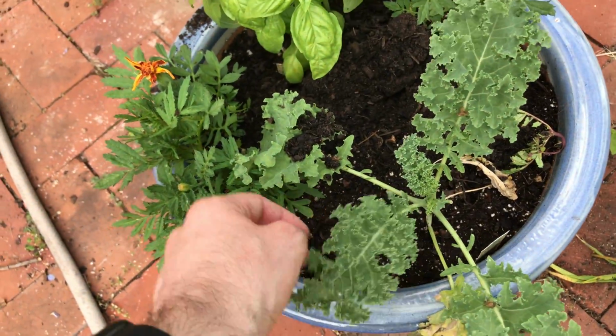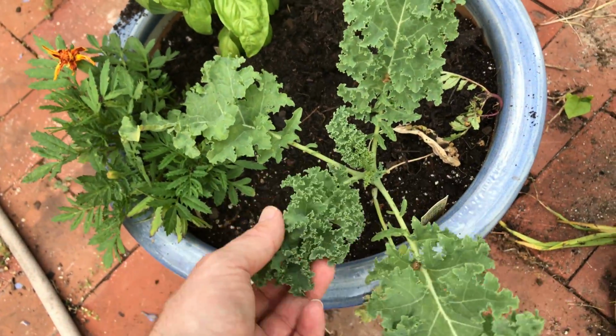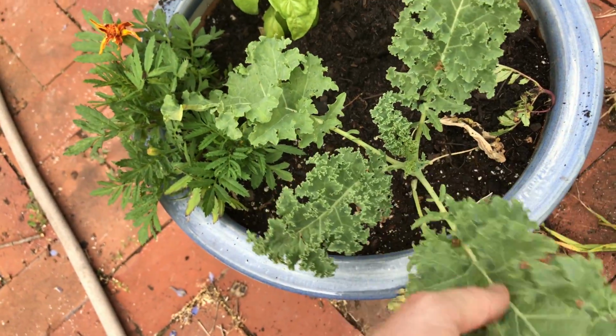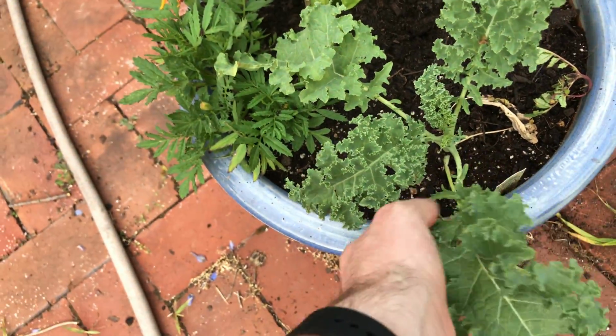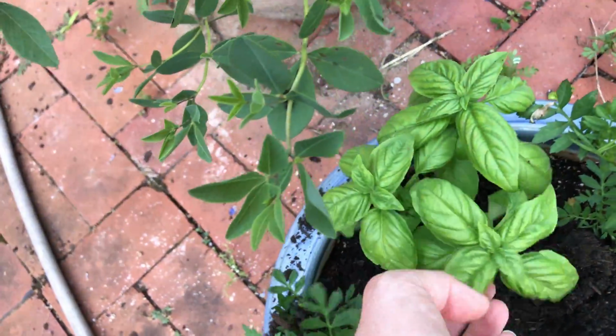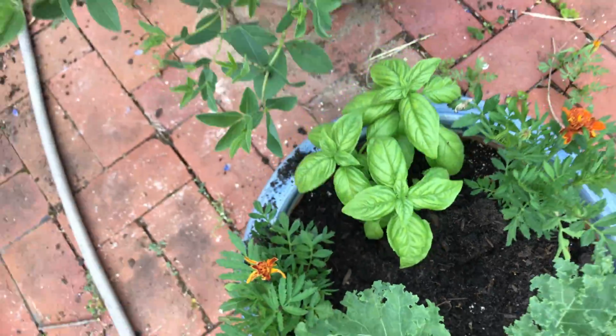And this is kale. I've never planted kale before, but it's organic. All these plants are organic except the marigolds, and they looked really healthy at the store, so hopefully I can harvest them and eat them. And this is basil. I always love basil. It grows really well in the hot Missouri climate.